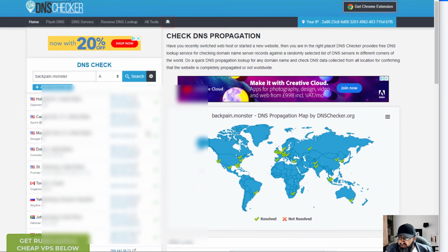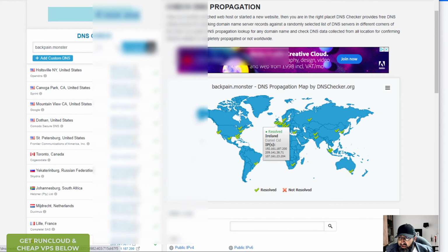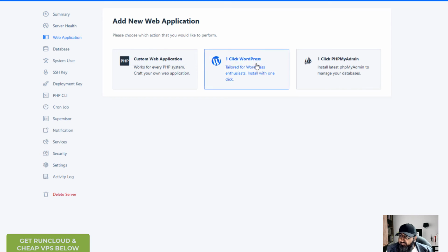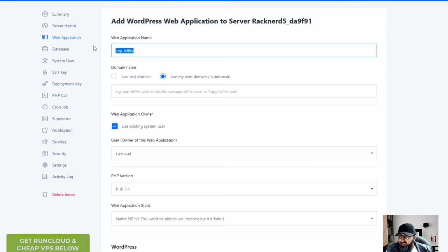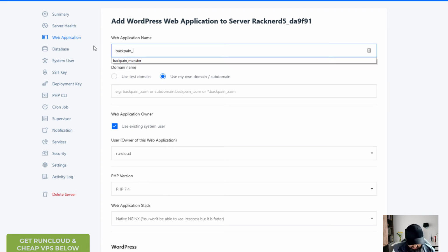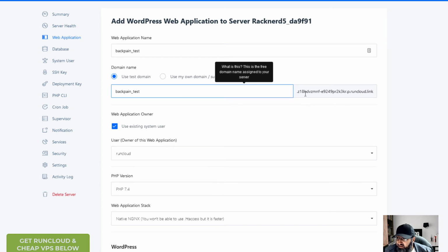But we're just checking on the DNS propagation. It's getting there. So it's live on some servers. Let me try one more time. Maybe this one I'll use the test domain. So backpain underscore test. I'll use test domain.